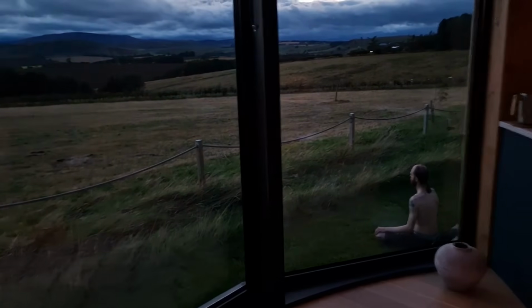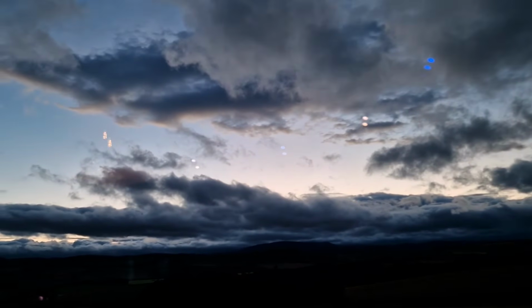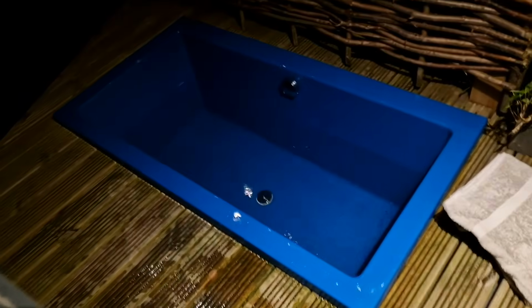Somebody's meditating out there. How dare they? Oh, now the sky shows up much nicer. You can't see anything. Our bath is ready. It's like the sun is going down. Oh well. And it's cold, but I'm ready. I'm ready for my bath. Alright, there you are.